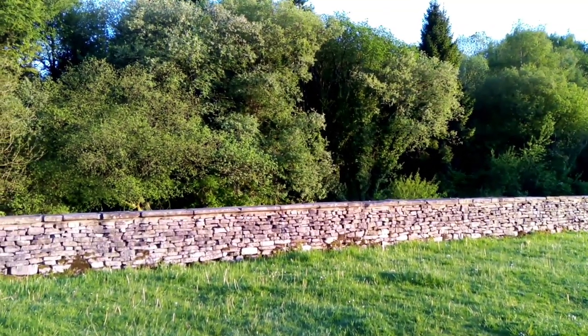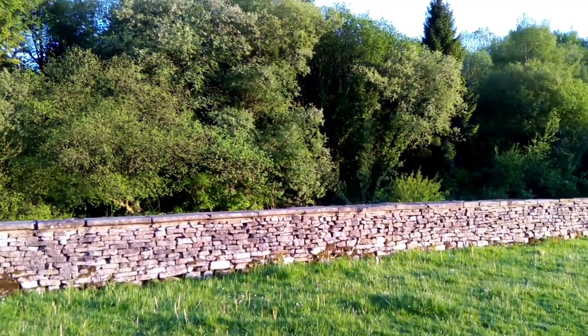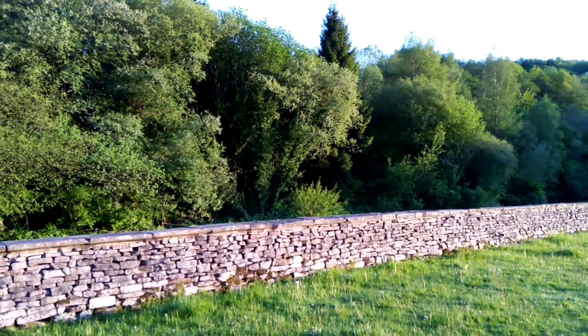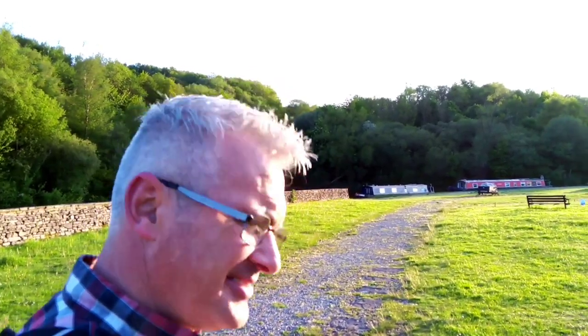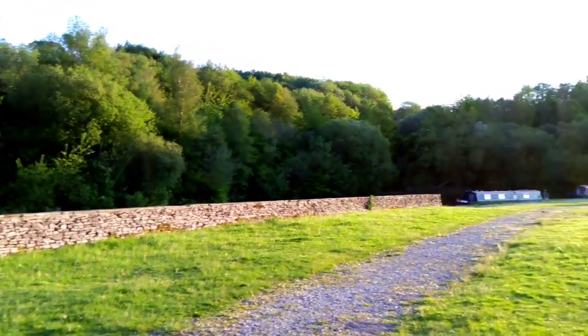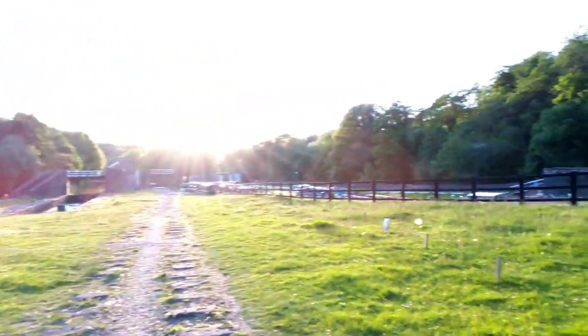Now I know we've got a fairly noisy road there, spoiling it all. It's behind the trees, but we can't see it. There is actually a road for visitors, so we can't get away from the fact we are in fact in the modern world. What a beautiful place this really is, and it is one of my missions, shall we say.